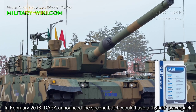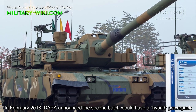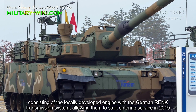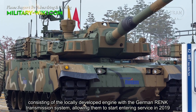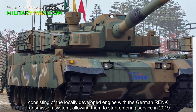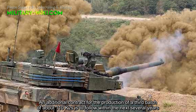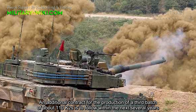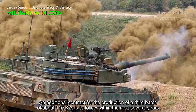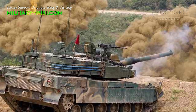In February 2018, DAPA announced the second batch would have a hybrid power pack consisting of the locally developed engine with the German Renk transmission system, allowing them to start entering service in 2019. An additional contract for the production of a third batch of about 110 K2s is to follow within the next several years.